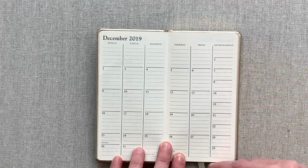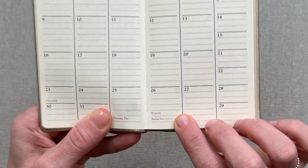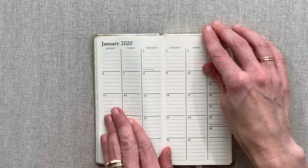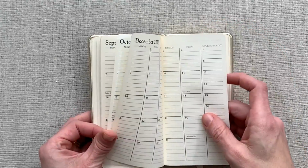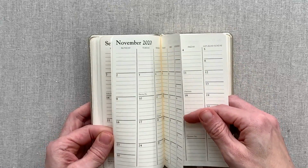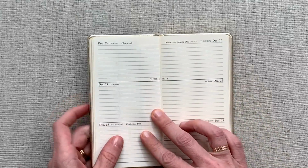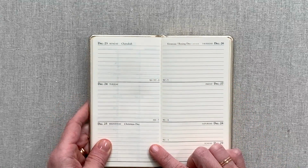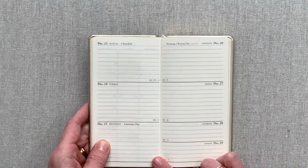Your holidays are still noted, even in this tiny little book, and it is lined on your monthly, just like the bigger date book. It starts the same month, so December 2019. It is the same as your bigger date book. You run through all your months, but they do not give you January of 2021 in here like they did in the bigger date book. This one does not start the last week in November. This one starts the last week of December. It starts December 23rd. Let's look at the page layout.